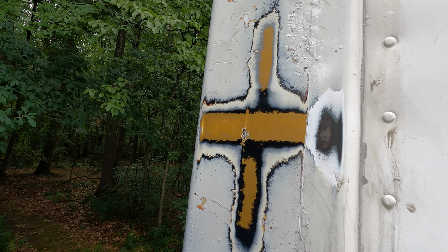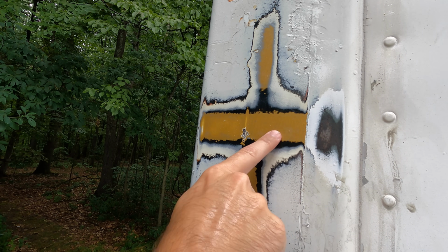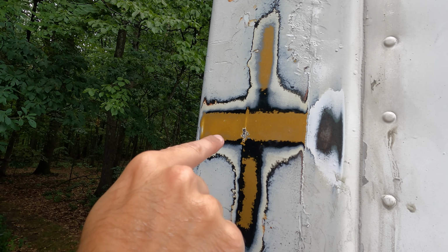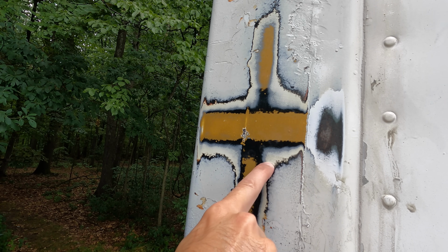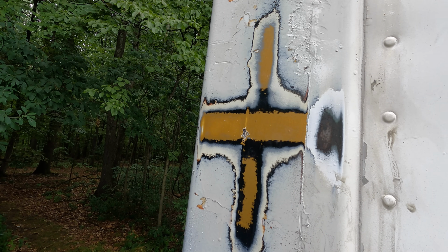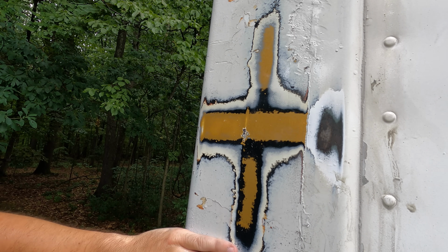Alright, so I think that's probably all the further I want to go with this, only because I realize in order to reveal the gold, I'm actually taking away the history of not only the original black paint job, but the original white paint job from the first 12 episodes. So I don't necessarily want to do any more here. When this trailer is restored, this will absolutely be preserved. We are not going to do anything with this.